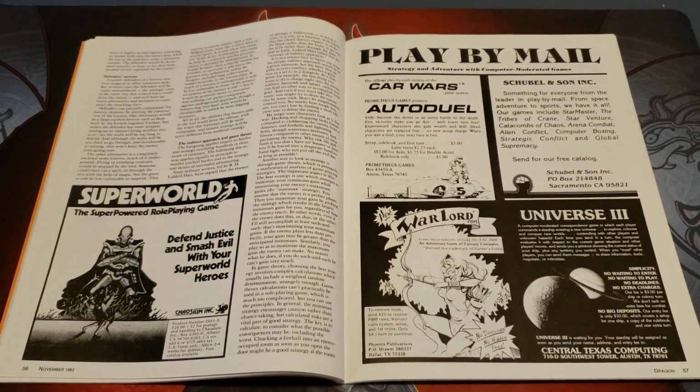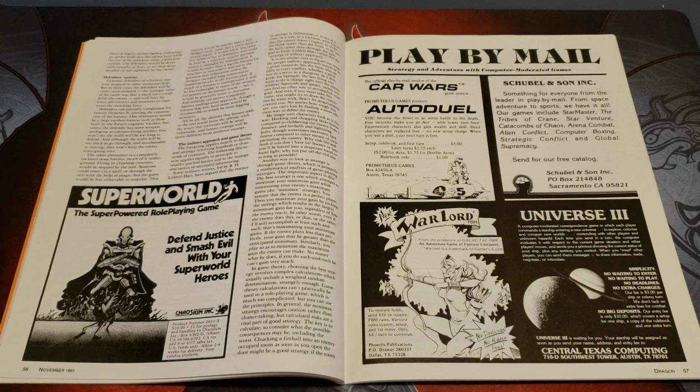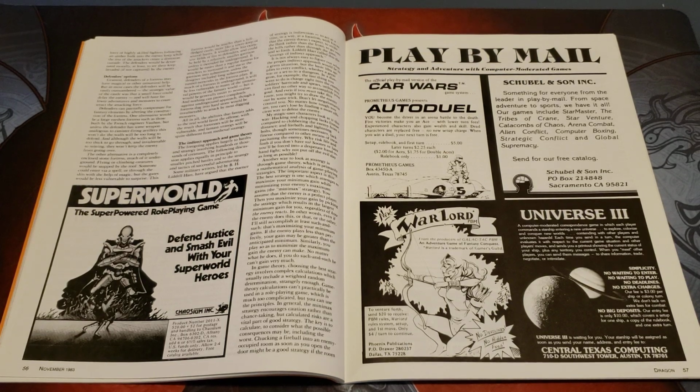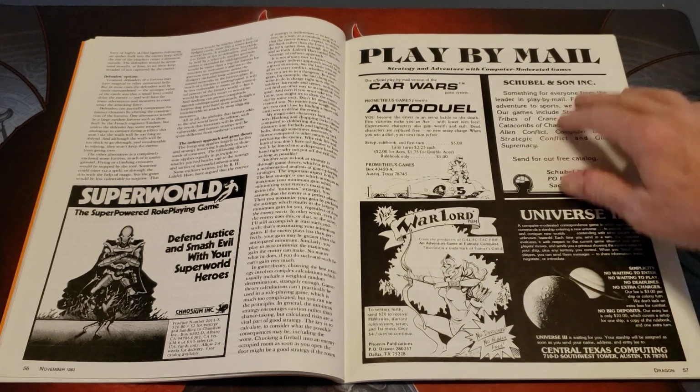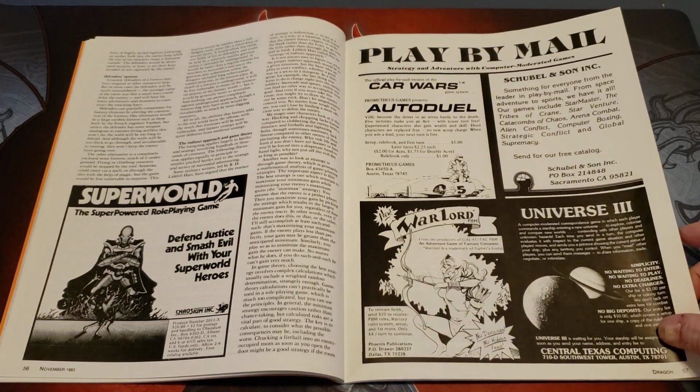We did play some Car Wars back in the 80s. One of my players was into it, and he brought it, and we played it a little bit. It was never really for me. It was a fine system, but it was just never really for me. We got the Warlord Play by Mail and Universe 3 from Central Texas Computing.